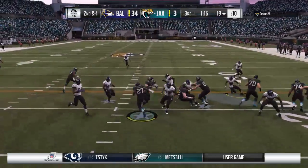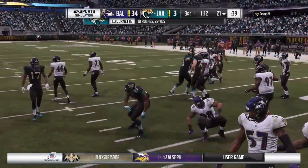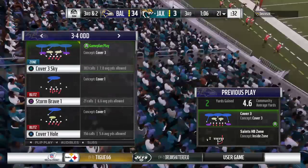Well, we saw him shed a nice tackle on that play. And he'll get this one across the 20, but only up to about the 21. And he got half of what he needed there, 2 yards, and it'll bring up a 3rd and 2 more.